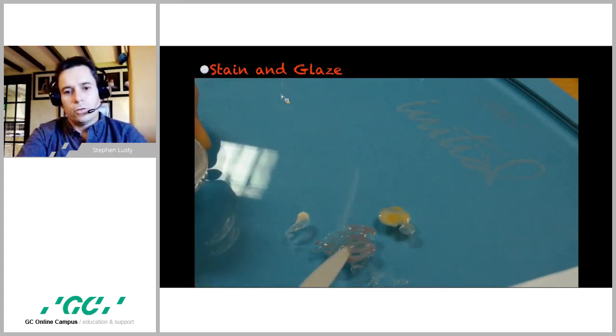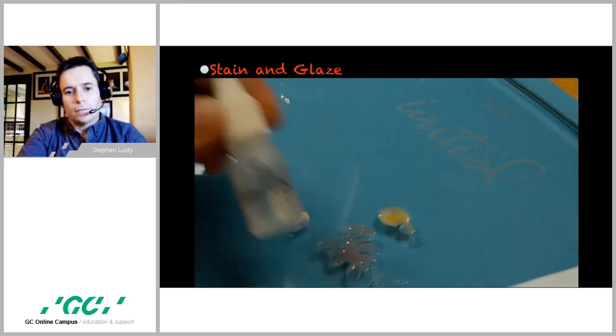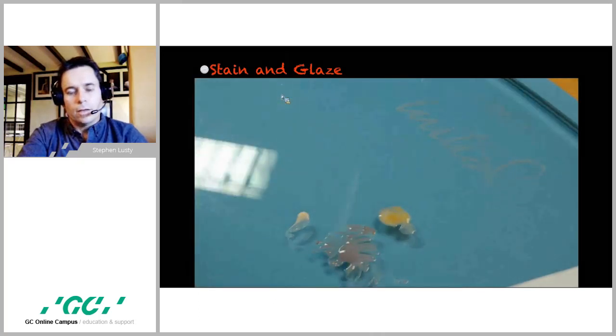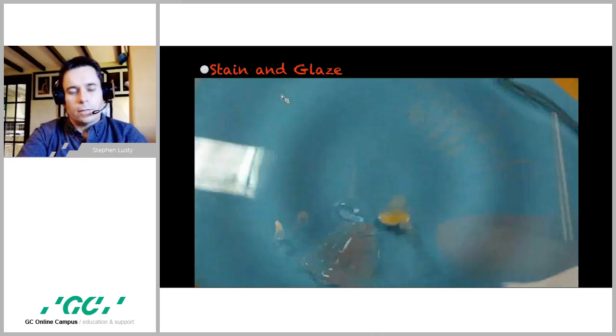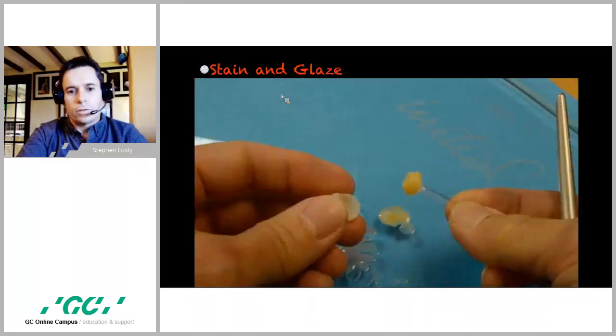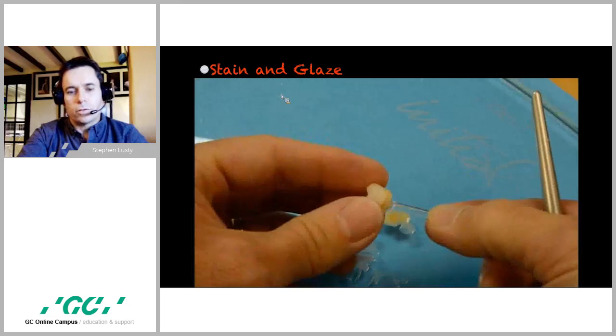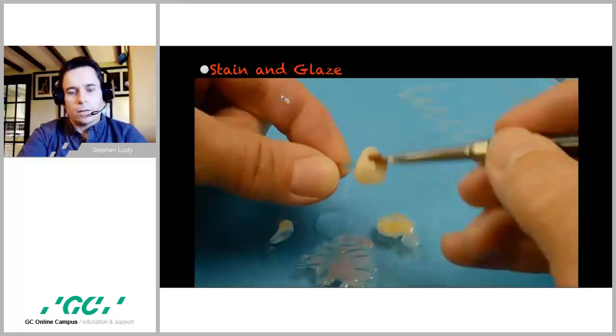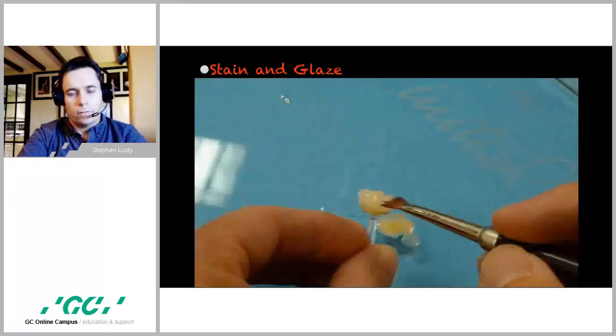So I'm mixing the neutral into these two colors as a carrier. Okay, now this crown I'm going to be showing you here is just a demonstration crown that I had on the bench, and I thought I'd use this method to show you how to use this. So this is not a live case, just a demonstration crown. There are a couple of live positions at the end of this short video.